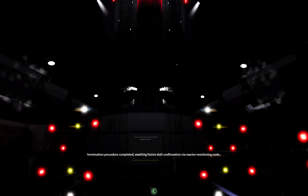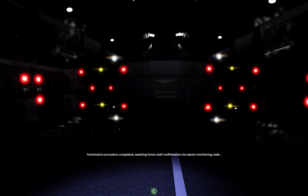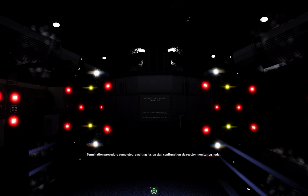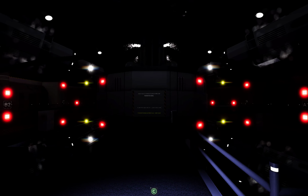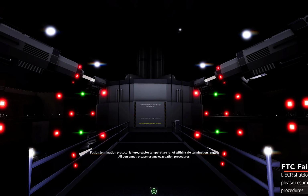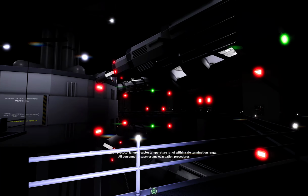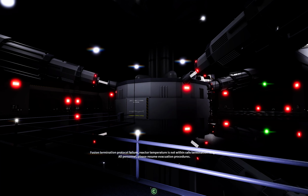Termination procedure completed. Awaiting fusion stall confirmation by a reactor monitoring node. Fusion termination protocol failure. Reactor temperature is not within sink termination range. All personnel, please resume evacuation procedures.